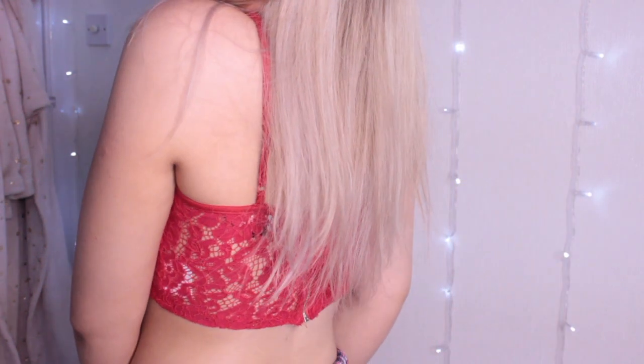Right, so the next top, I actually wore this already, so I took the tags off. I don't have the bag, so I don't know what it's called. However, let me just zip it up for a second. I wore this on my birthday and I love it. So I'll insert some pictures of me wearing it on my birthday, and I will also insert a regular try-on clip.